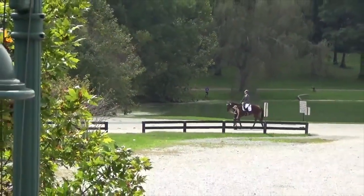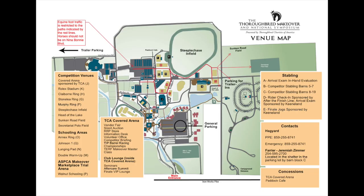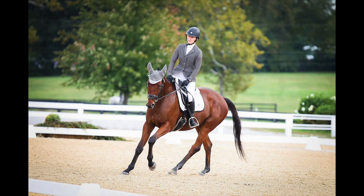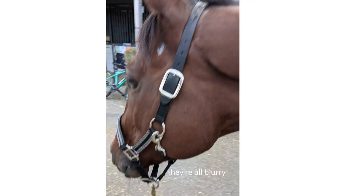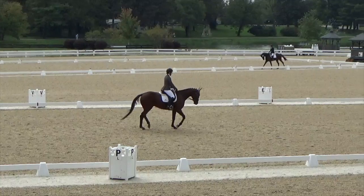And for some logistical advice, if you can afford it, I recommend renting a golf cart. The horse park is enormous and it takes forever to walk from one side to the other. So if you want to watch some of the other disciplines, it's a lot easier if you're able to drive a golf cart to the other side. I also wish I'd taken more pictures while I was at the event. There was a show photographer on site who took pictures that turned out great, but I just wish I had more that I had taken myself, some behind-the-scenes photos, and maybe some videos.